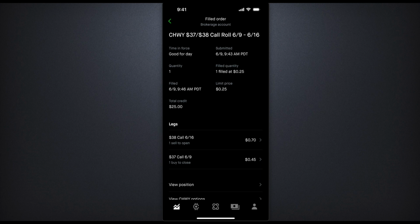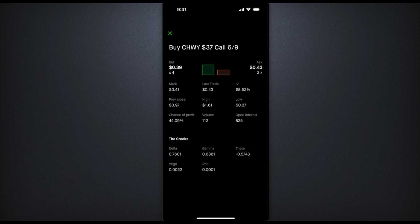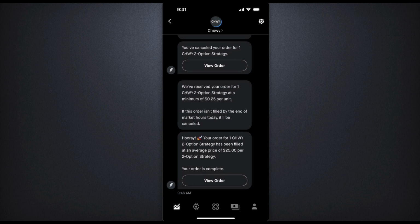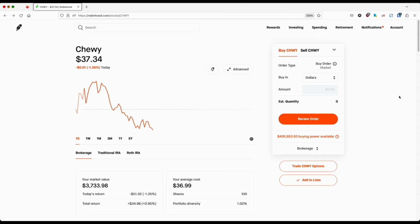So here you have the contract that expires today. I had to pay back $45. And then I sold to open up a new contract. And for that transaction, I earned $70. So the difference being $25. Let's go ahead and show you how it looks here on the web, and then we're going to go ahead and fill out the spreadsheet so you guys can see how much premium I've earned on Chewy.